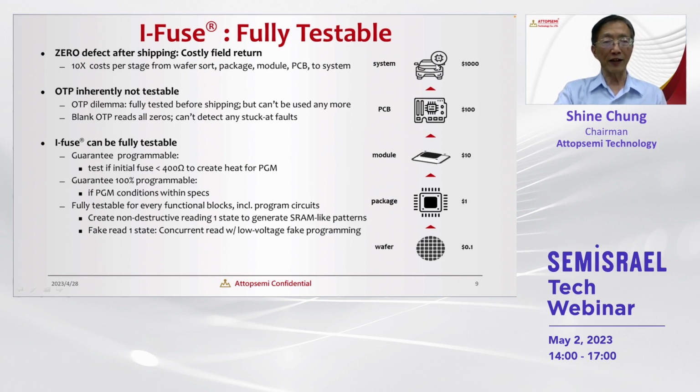The second thing is there's always yield loss for the eFuse or anti-fuse. However, for our I-fuse, we can guarantee almost 100% program yield because we test the program and try to find the program window. Once we find the program window, we suggest that our users program in the middle of the program window. So as long as the user follows our guideline, we can guarantee our I-fuse cell has almost 100% program yield.